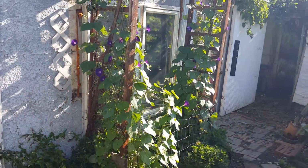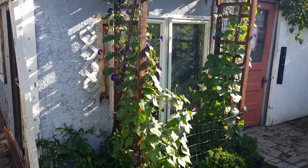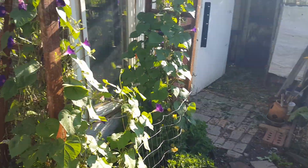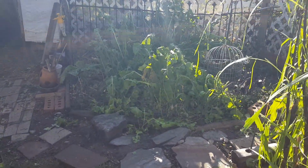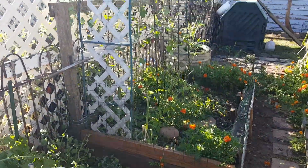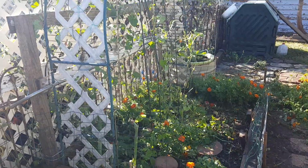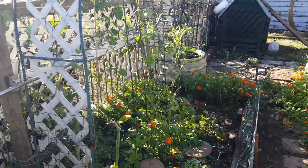And amazingly enough, 0 damage to the morning glories. That's insane. But yet, look, here to here, and then this all got shredded. And my beans and everything that were climbing up here, they probably will recover. We'll just see what happens.